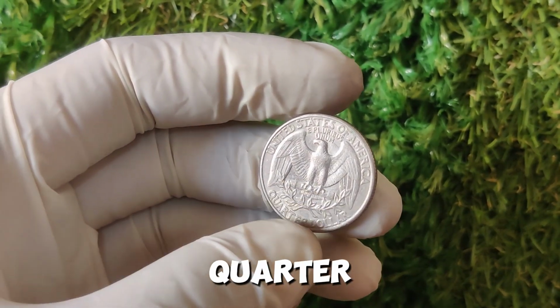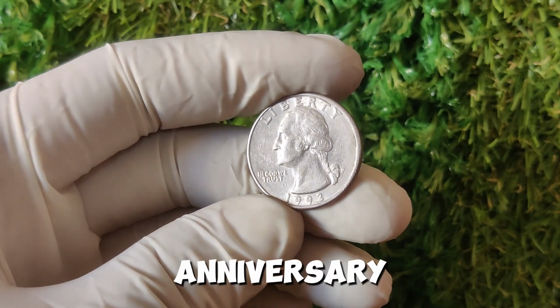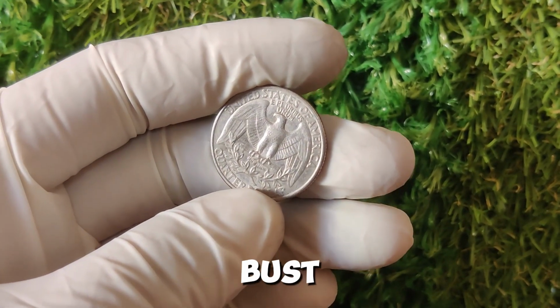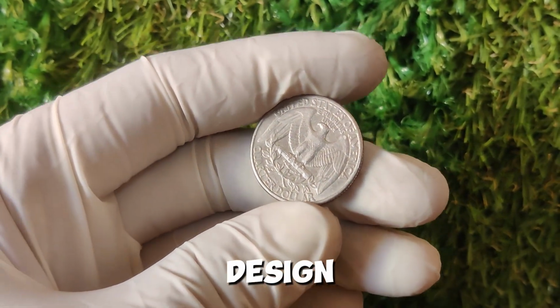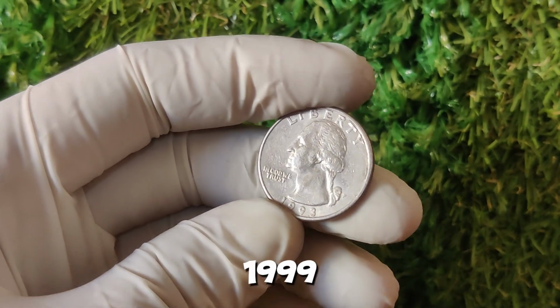Let's start with a bit of history. The Washington quarter was introduced in 1932 to commemorate the 200th anniversary of George Washington's birth. Designed by sculptor John Flanagan, this quarter features a bust of Washington on the obverse and, traditionally, an eagle on the reverse. This design remained largely unchanged until the state quarters program began in 1999.